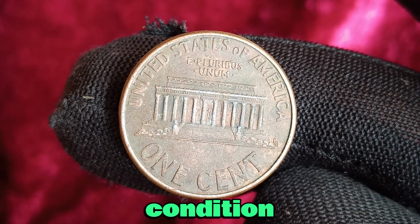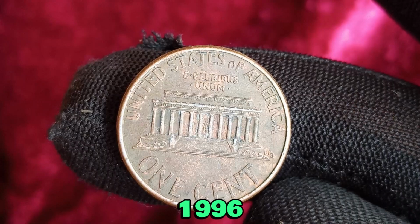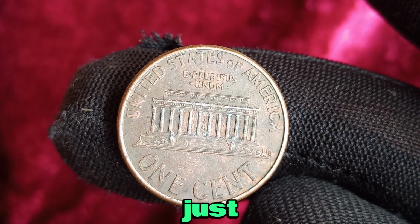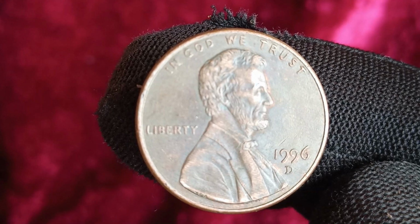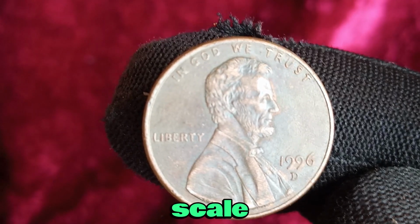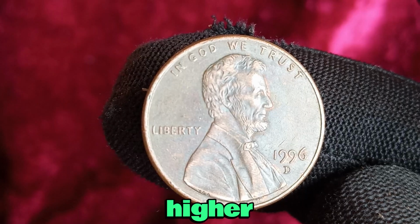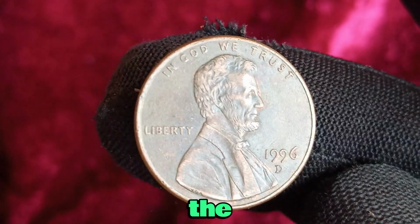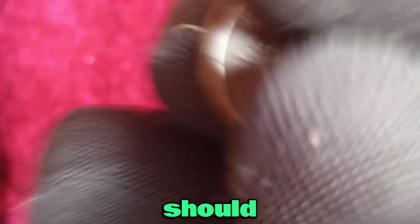Grading and condition, the key to value. You might be wondering, how can you tell if your 1996 D penny is worth more than just 1 cent? It all comes down to coin grading. Coins are graded on a scale from 1 to 70, with 70 being perfect. The higher the grade, the more valuable the coin is likely to be. Here are the general categories you should be aware of.